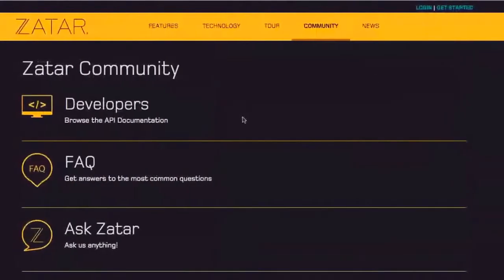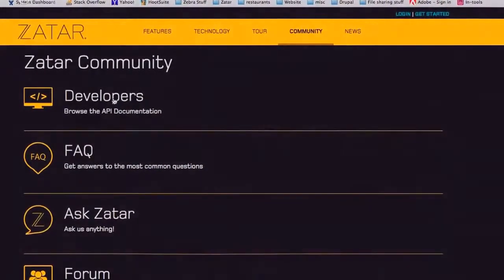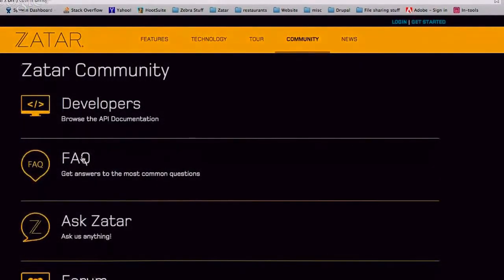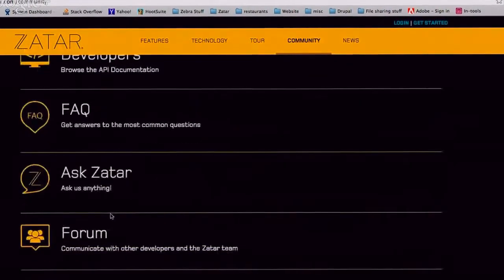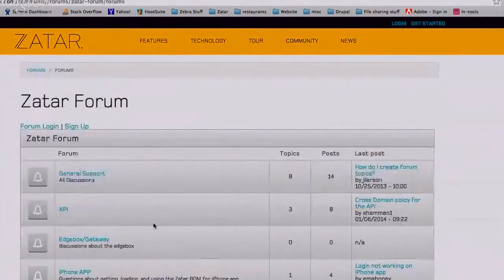It will also take you to the Zatar community, and here is where you can get various information about the product, about Zatar. So here's where you have our API documentation. So as you decide to maybe develop an app to extend the capabilities here further, you can do so with the API documentation, and feel free to peruse it. You can also do FAQs. These are just frequently asked questions. And again, Ask Zatar will take you again to the contact page. We also have a forum where you can join the community and ask questions about particular items.